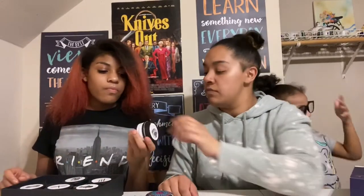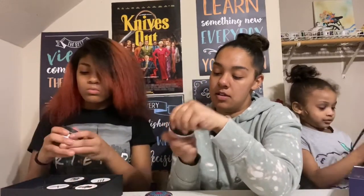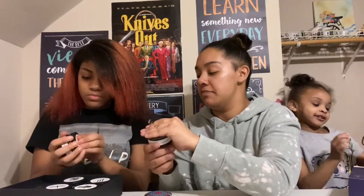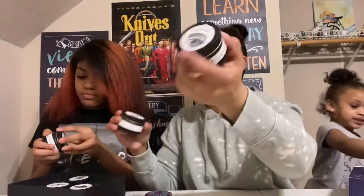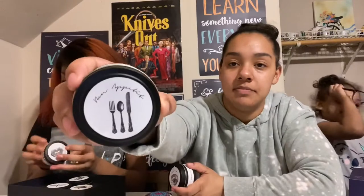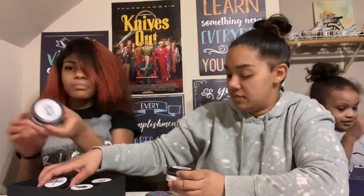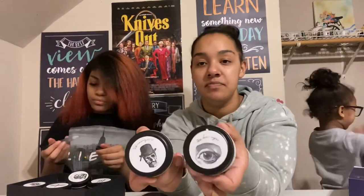What is this? Spring smells good. This one smells good too. I like them all. Did you show them the pictures on them? They're kind of weird. Okay, I don't think they're weird. I think they're cool. This one's a keyhole. These are my two favorite, though. This is my favorite. What else we got?